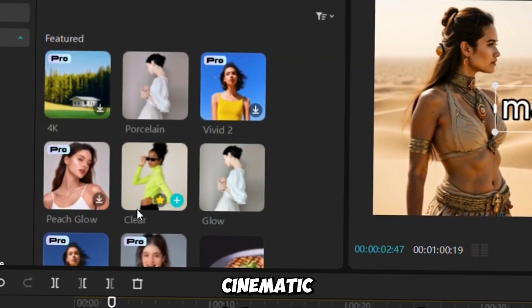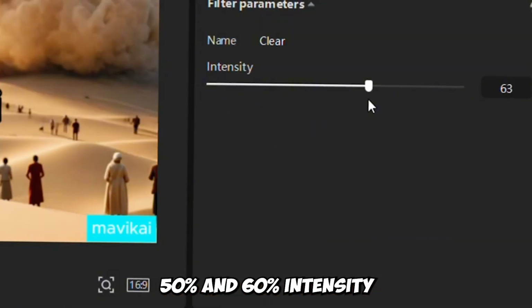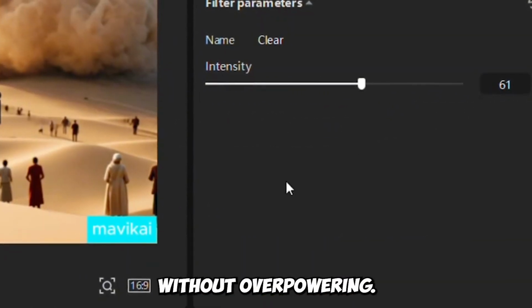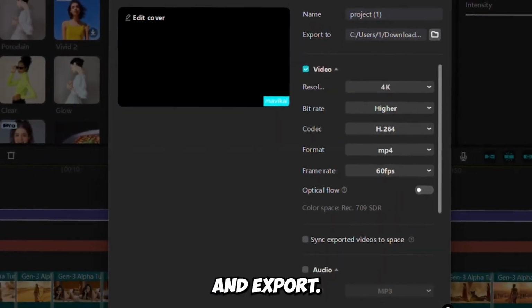Finish with a light cinematic color filter. Set it between 50% and 60% intensity so it enhances without overpowering. Once everything looks crisp, go ahead and export.